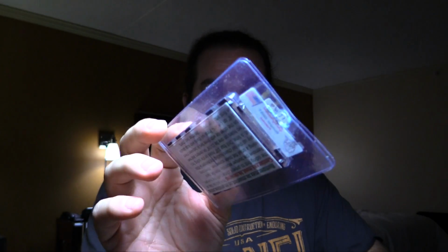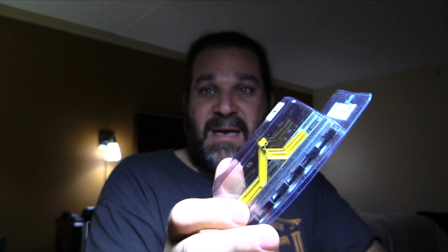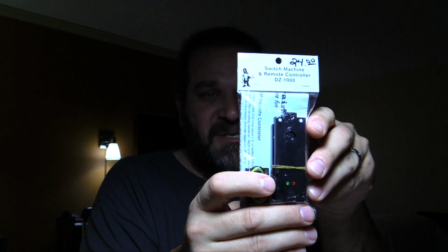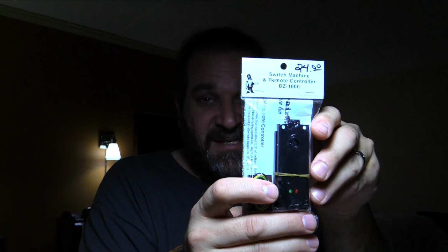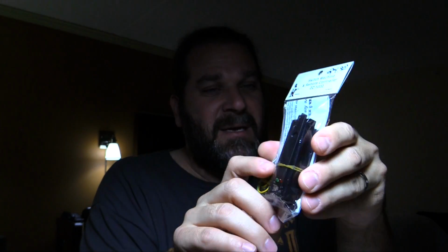I got one of these last year, and I liked it so much that I got another one. They look great, and these are also made in the USA. And then I also picked up a DZ1000 switch motor. This is to replace the switch motor on a Ross switch that is currently installed on my layout, but I accidentally broke the switch motor, and so I had to buy a replacement.